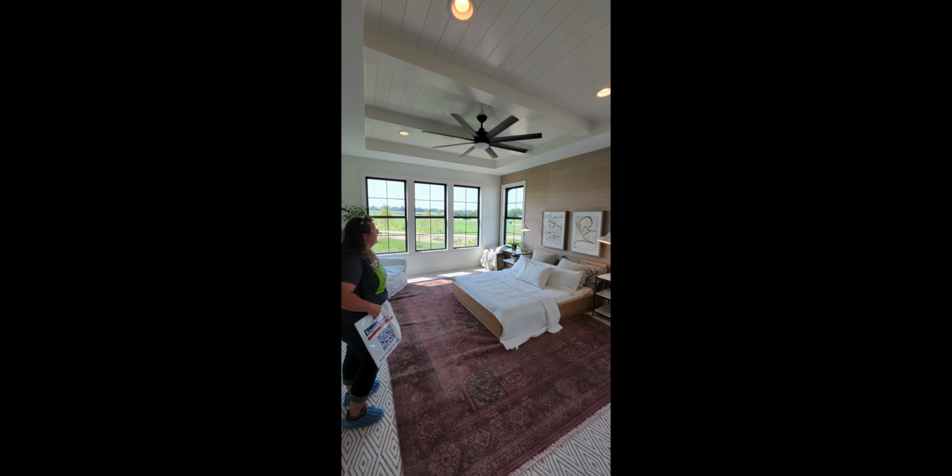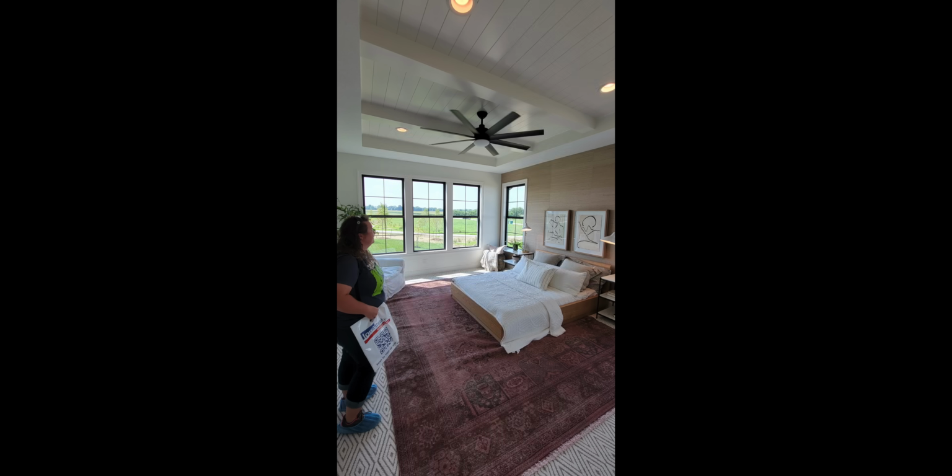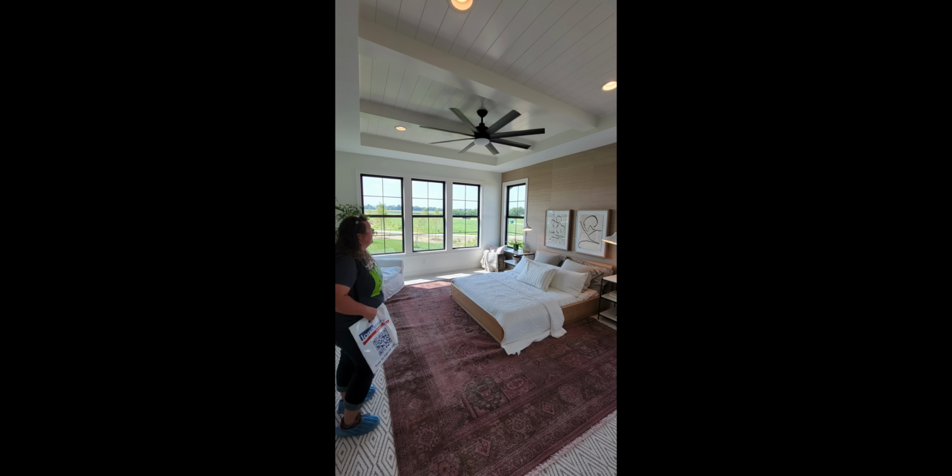Someday I would love to have that. I think I have the photo, so I'll try to find it and put it up here on the screen. But I had the photo of you just kind of standing there looking in the room, and you can tell that you're sort of mesmerized by it. And so we always wanted to sort of replicate that if we could.